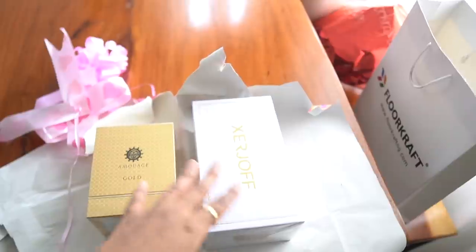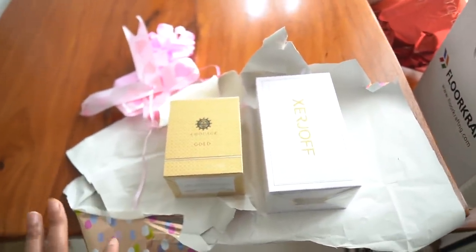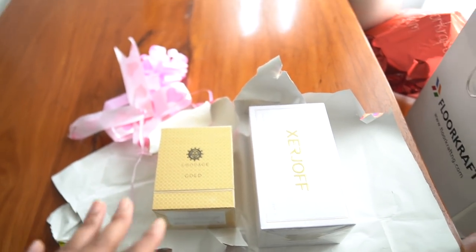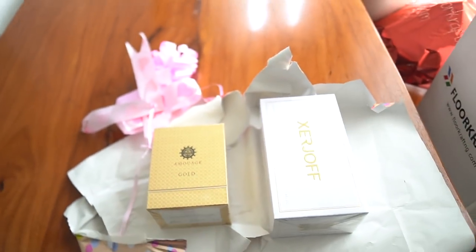See my teeth? I think I'm going to start out with this, just show you guys this really quickly. I opened this up, I just got a bit too excited and I kind of tore it open before I remembered that I said I was going to vlog an unboxing. And these are the perfumes that I got from Floorcraft. So these were the things that were in this bag I showed in my birthday vlog, I think.